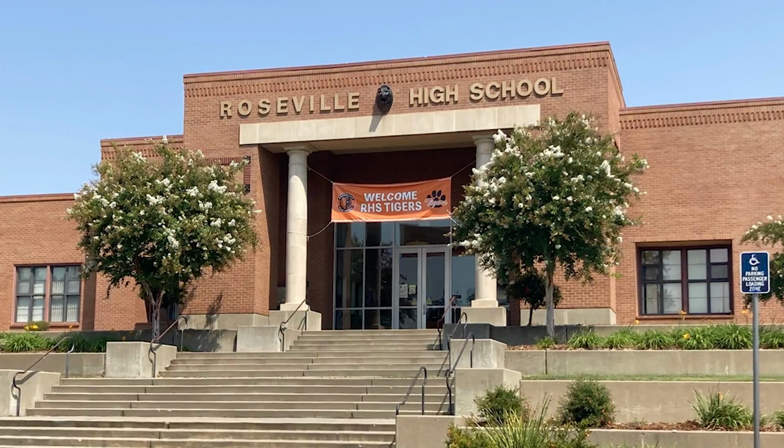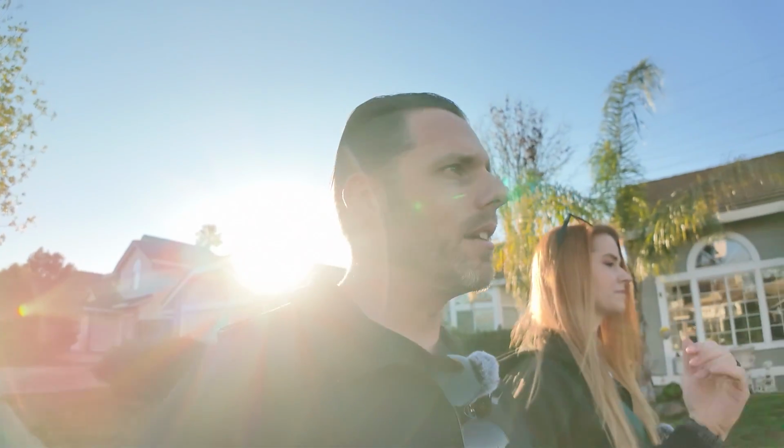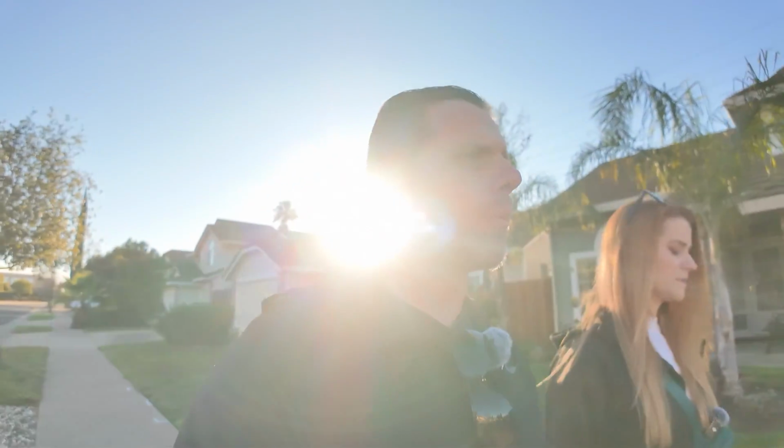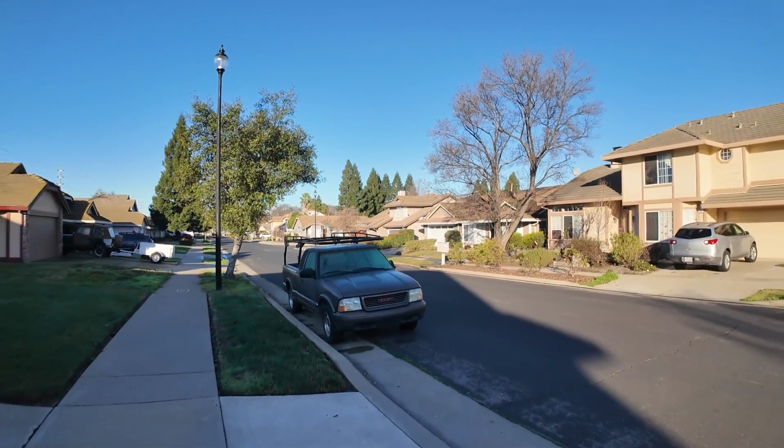Also in this neighborhood, you're super close to the original high school, which is Roseville. So that's kind of nice. Families who have kids that are high schoolers in this area could theoretically just ride your bike to school if you wanted to. So that's kind of convenient being close. But yeah, this is just the newer part of Diamond Oaks.